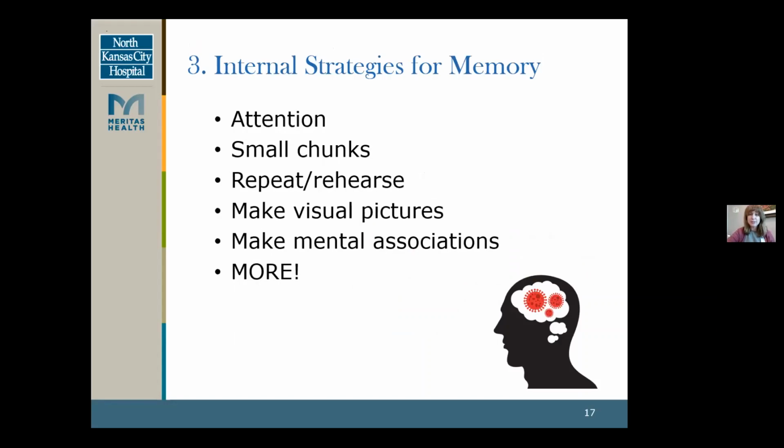Now, internal memory strategies are things that you do inside your brain, inside your body, that help you remember things easier. And this is primarily where we spend the majority of our time within therapy, focusing on different internal strategies that you can repeat and learn and start incorporating into your life.